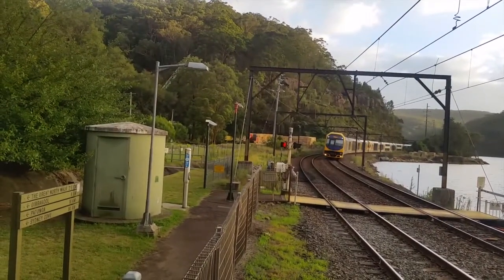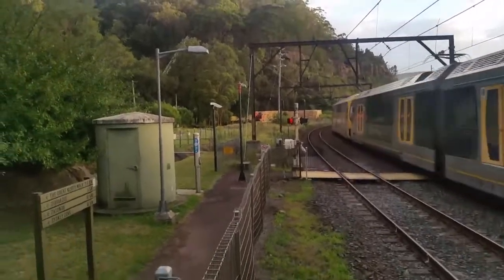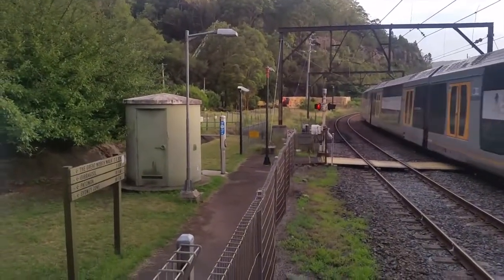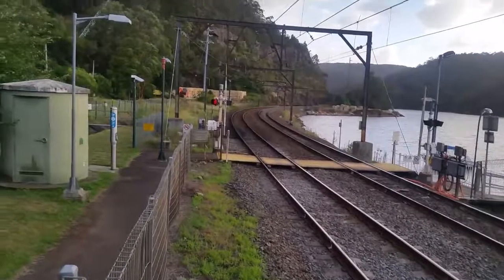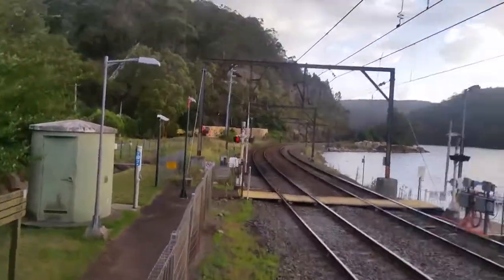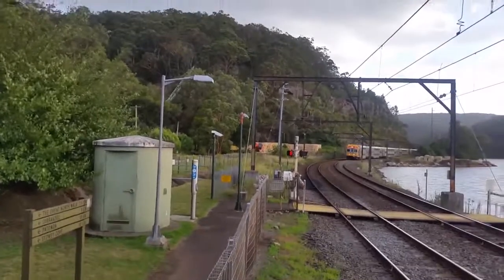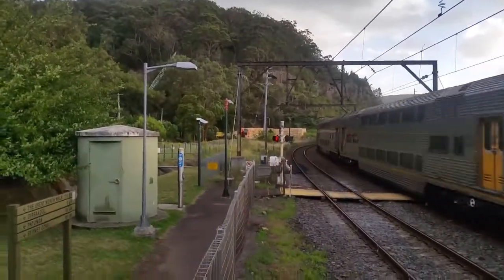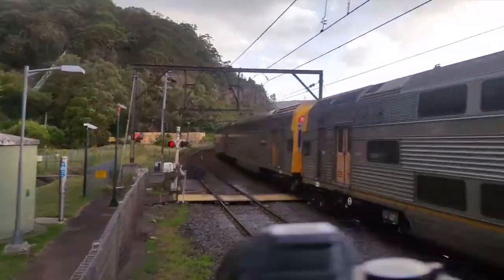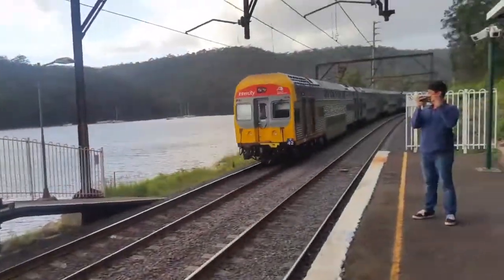Eight carriage Oscar. H44, leading half. Trailing half is H8. We have a central service, intercity V-set. I'm presuming eight cars, it will stop Hornsby, Epping, Eastwood, Strathfield, and Central. V48. 46 actually, sorry. V46 leading half and V42 trailing half.